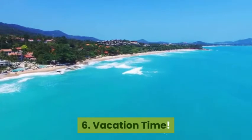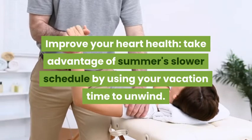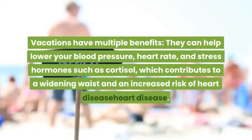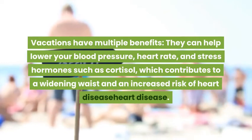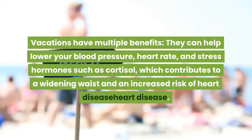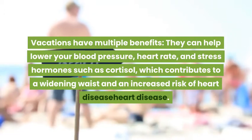6. Vacation time. Improve your heart health, take advantage of summer's slower schedule by using your vacation time to unwind. Vacations have multiple benefits, they can help lower your blood pressure, heart rate, and stress hormones such as cortisol, which contributes to a widening waist and an increased risk of heart disease.